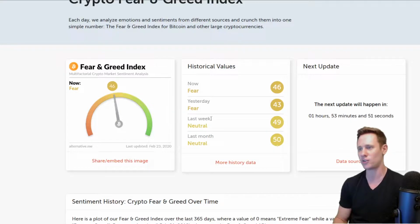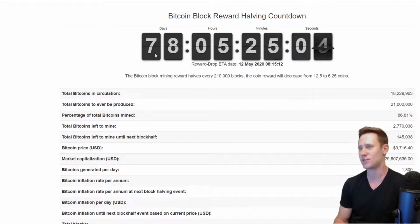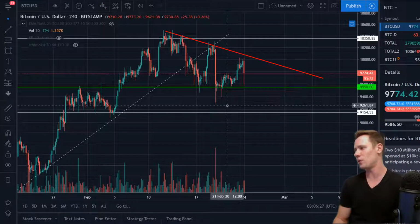Okay, the crypto fear and greed index was down at a 43 to a 46. People were pretty nervous and the price started to rise, but we just had another drop, but it might have just been the CME gap fill, so we'll talk about that. 78 days to the halving. All right, so no news today.